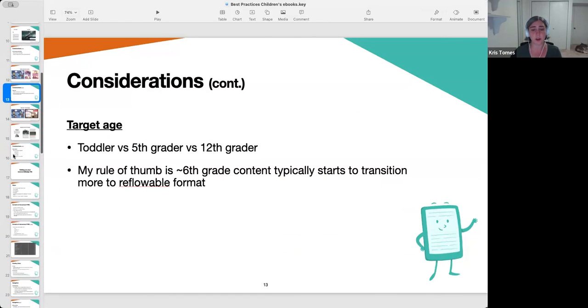Target age is another consideration. The content aimed at a toddler versus a 5th grader versus a 12th grader is going to be very different. What I've noticed in my time in children's publishing is that 6th grade content is typically where content starts to transition more to reflowable format. This is not a hard and fast rule, but it's just kind of my rule of thumb. And I'll show you a couple of examples.